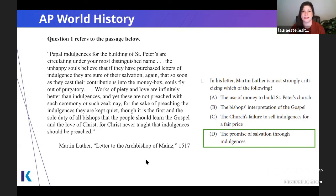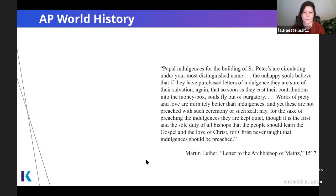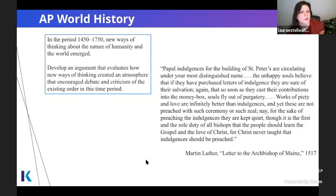So thinking about this, we're going to now apply that uncomfortable feeling that Martin Luther had in questioning what was happening with the church. And we're going to apply it to an FRQ, keeping in mind that if you have a different example, you could use that too. So we're going to stick with the same stimulus. I just moved it over so that we can have some room on the left side. So we've got this prompt.